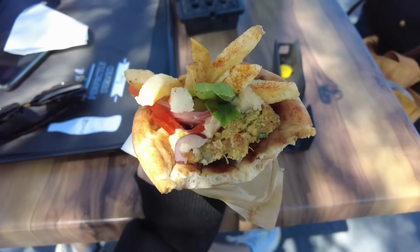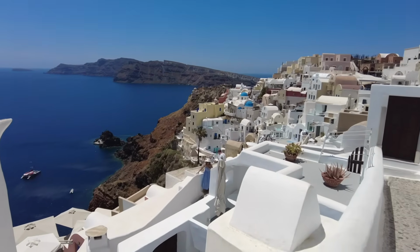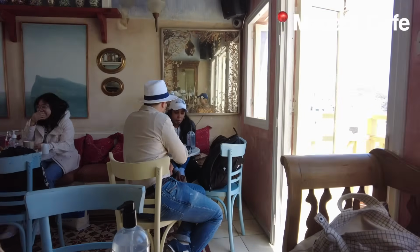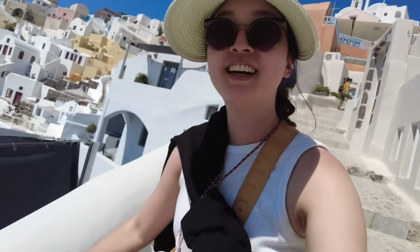We got our lunch at Souvlaki and Wrap. I got a falafel wrap, and then we just wandered around a bit more around Iya and sat down at a cafe, which had a wonderful little view, and then we walked down to Amudi Bay.